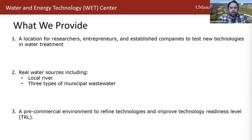So what does the Wett Center provide? We provide a location for researchers, entrepreneurs, and companies to test new technologies in water treatment.